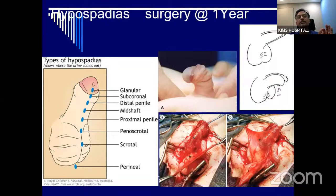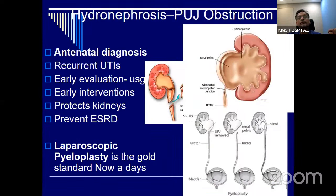Hypospadias, as seen in the newborn period, is a scary thing for a parent. For hypospadias, we tell them clearly, don't panic, don't worry. We usually do the operation at 1 year of age, and till that time, we'll try to convince the parents and give some reassurance to the parents.